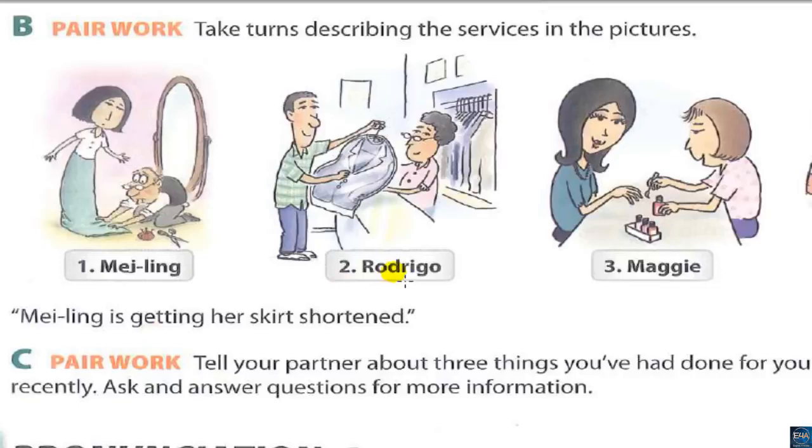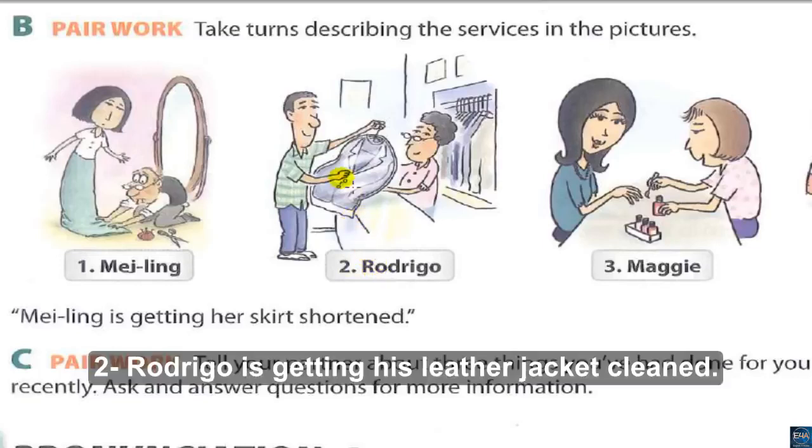Number 2, this is Rodrigo. So look at the picture here. This is Rodrigo and he has a jacket, a leather jacket. And here we see a lot of suits and clothes. So maybe he is in a laundry. So Rodrigo is getting his leather jacket cleaned. Rodrigo's getting his leather jacket cleaned.